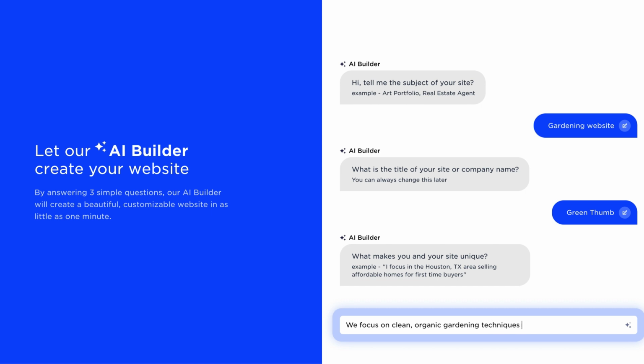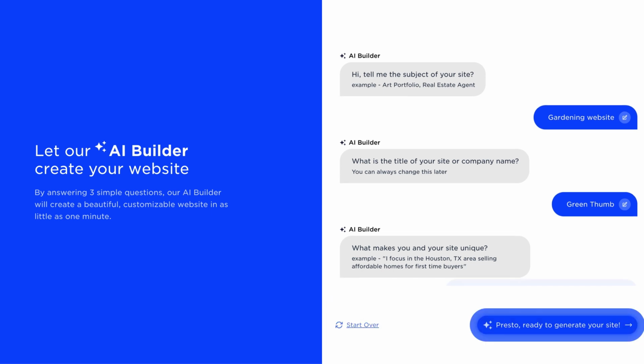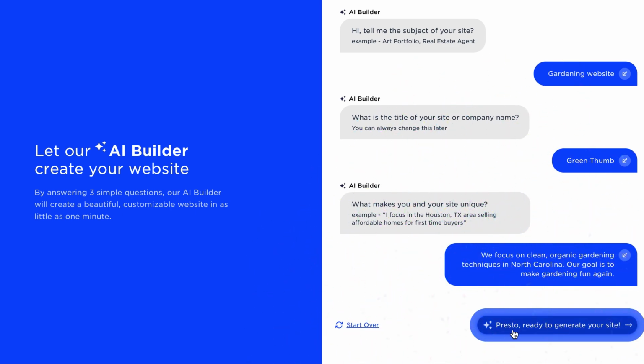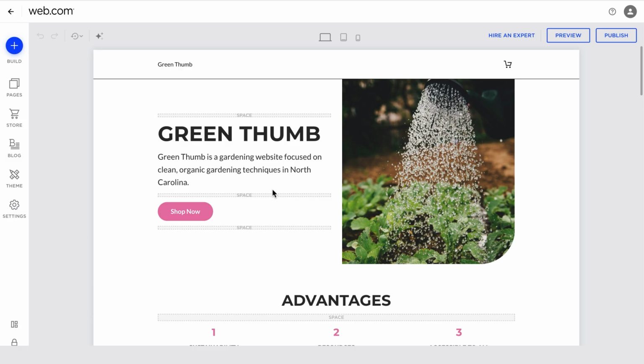We encourage you to add as much detail as possible to your description. The more information you provide, the better the AI tool can tailor a relevant and unique website for you. Once you've answered all these questions, the AI tool takes a few moments to analyze your responses and build a website. Your new site will open in the site editor, where you can customize it further. Remember, the site is not live yet, so any changes you make are only visible to you.